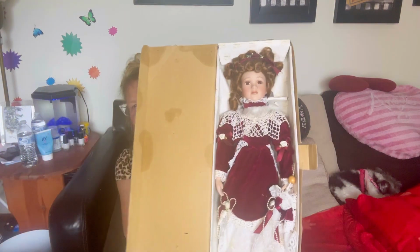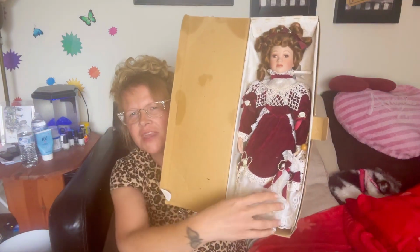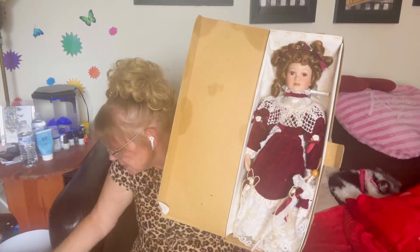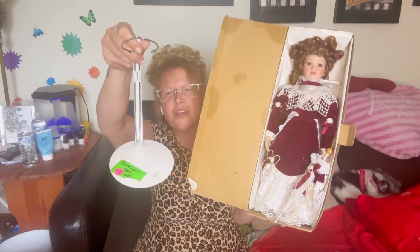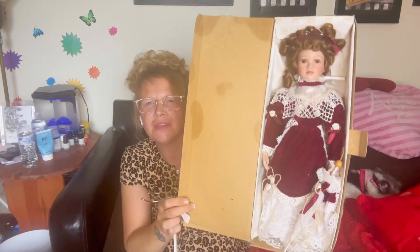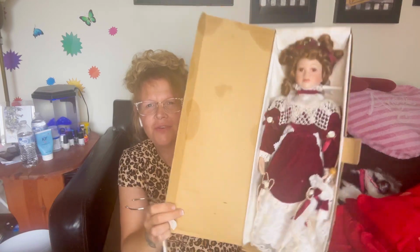Look at this, you guys. It's going to be so pretty sitting up there. It's got the umbrella that she holds, and it does have a stand. It says porcelain doll. It was $10, but I talked her down, and yeah, isn't that great? So not sure, but I couldn't believe the prices I got on this stuff. So she'll go up there.